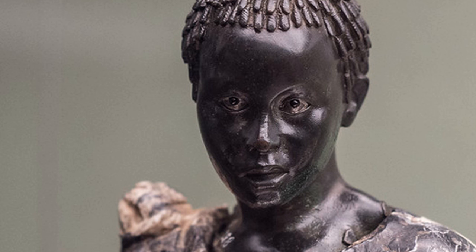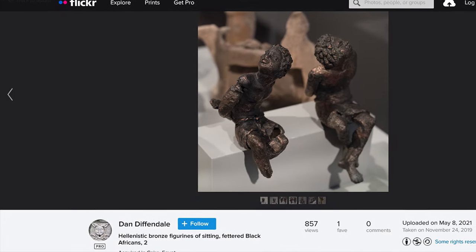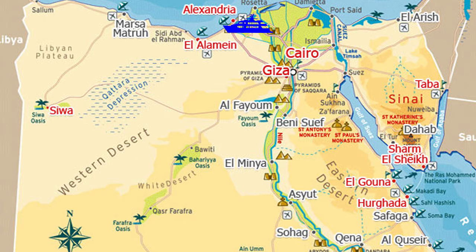Here's another Greek sculpture from about 180 BC, showing what appears to be an actress or orator in Alexandria, Egypt. And here are some fettered Egyptian youths, perhaps criminals or slaves. Now, all these have two things in common I want to draw your attention to. First, the very obvious. They are all from Alexandria, Egypt. Alexandria, Egypt is right here. This is as north of Egypt as you can get, right on the edge of the Mediterranean Sea.